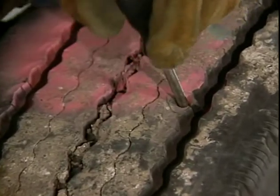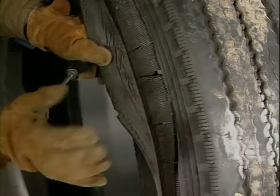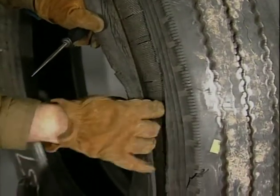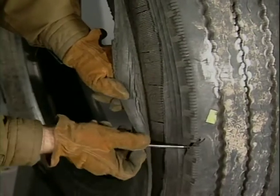From the look of it, the likely culprit was a hex head lag bolt. If the driver had been aware of the damage or had noted a slow air loss and stopped immediately, this might have been a fairly routine repair job. Instead, this tire is trash.